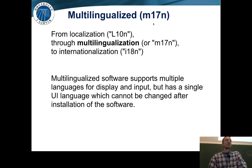There is another term, multilingualized, and you shorten it according to the pattern to M17N. All those patterns come from counting the number of letters between the first and last letter. So you have localization, internationalization, and globalization. This is the minimum amount of work. You're basically saying we don't really have internationalization in the process. We just support multiple languages. Only that. The icons stay the same. The color stays the same. We don't change the content based on the culture. We just change the language, the labels. That's the minimum, the simplest.